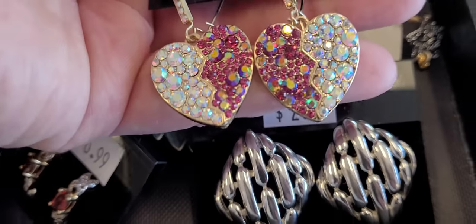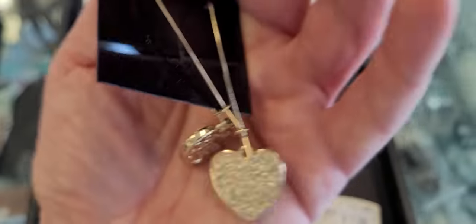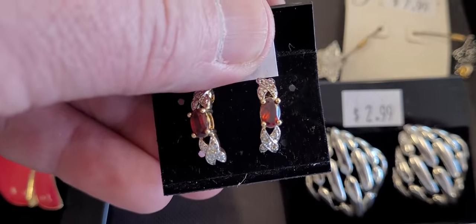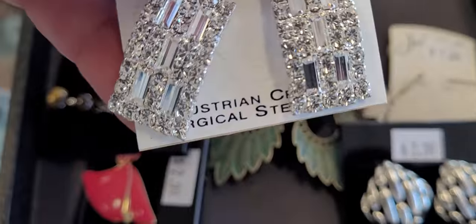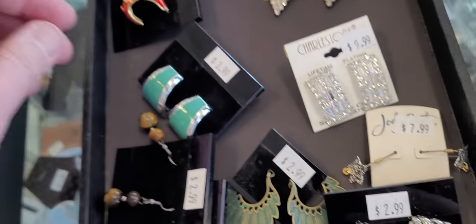And look at these guys, some Betsy Johnson. No rhinestones missing, look at that. See on the backs, so we're gonna get those. Love some Betsy Johnson. I wonder if this is sterling. I don't know, we're gonna take a chance. Now these are some beautiful rhinestones. These are pierced. Austrian crystal, it says. We'll pass on those.